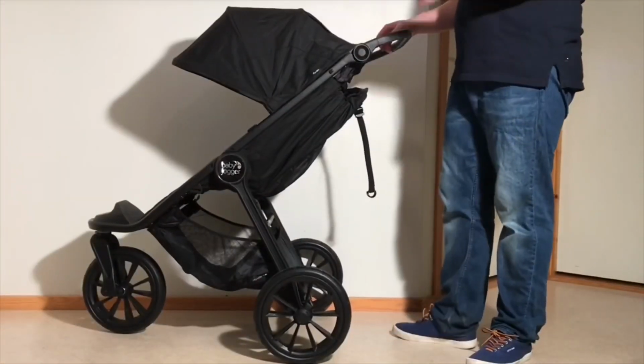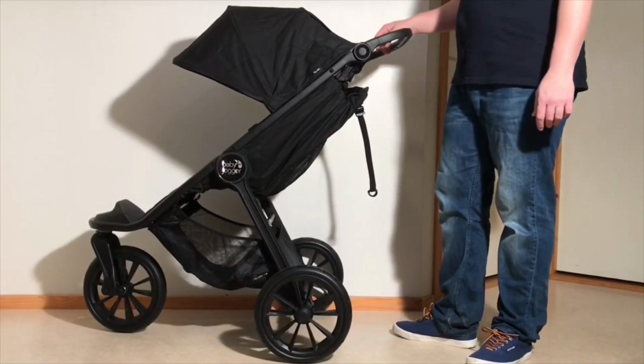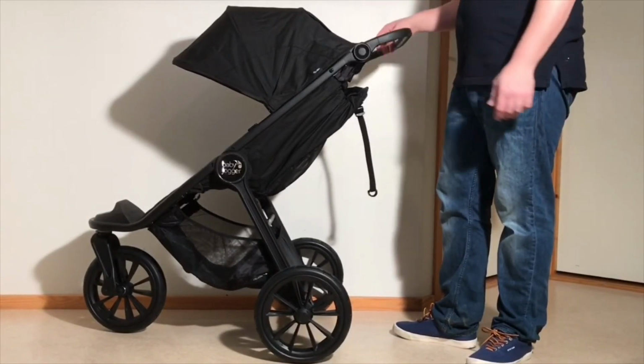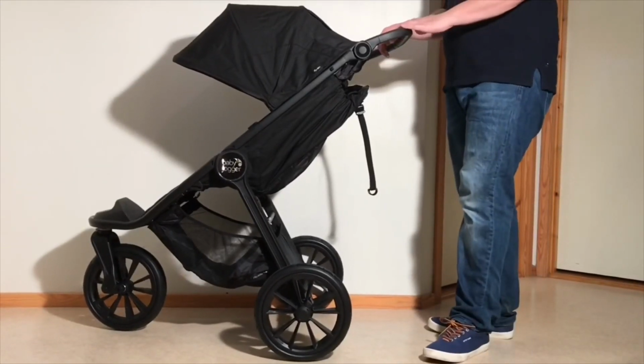The last model we wanted to cover today is the Baby Jogger City Elite 2, which is the odd duck of this comparison, representing a truth that I've been trying to get out there for a long time, that in most ways when you're looking for terrain capability out of a daily use stroller, you'll generally get way more out of a three-wheel model than a four-wheel model.